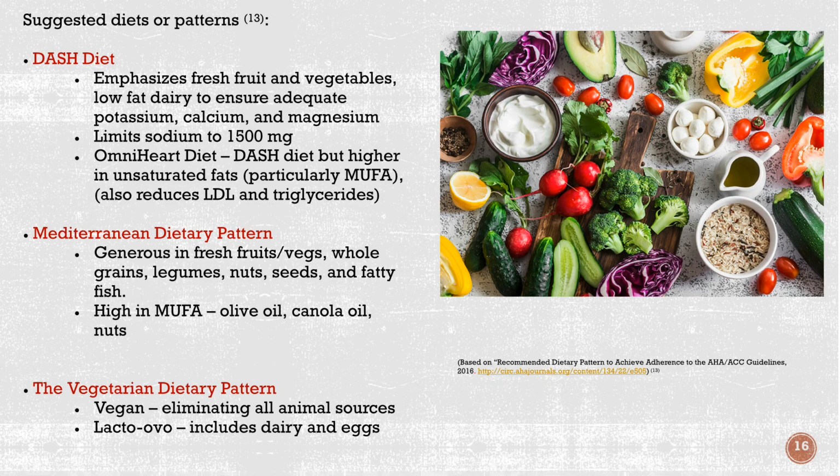If you want some additional information, you can always go to the American Heart Association's website. It's down there at the bottom of the screen. And I also included a link that had some information for the DASH diet. That's actually a very large document. I think it's about 64 pages, but it gives you menus and recipes and lots of ideas for heart-healthy cooking.